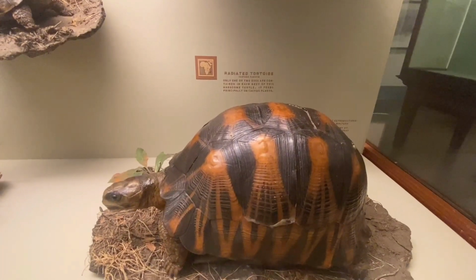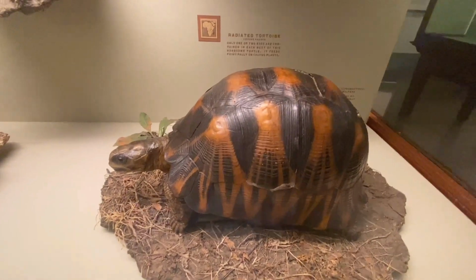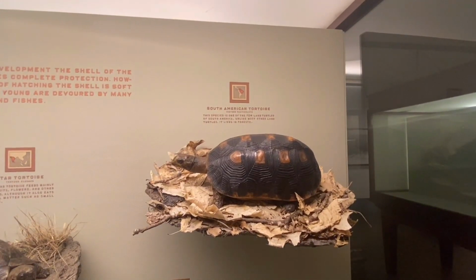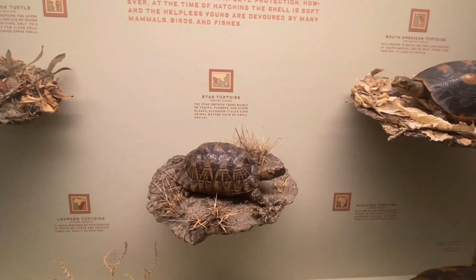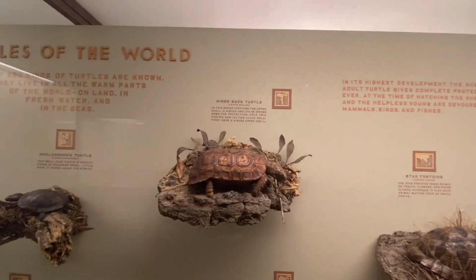Leopard tortoise, radiated tortoise, South American star tortoise, duck turtle.